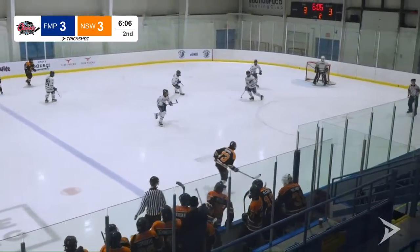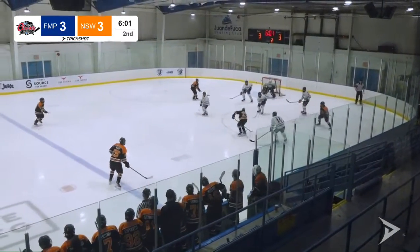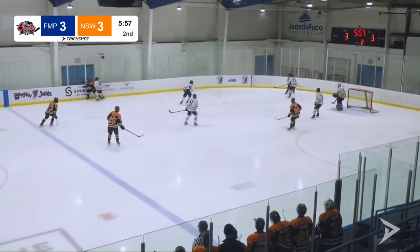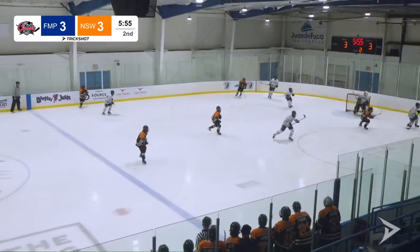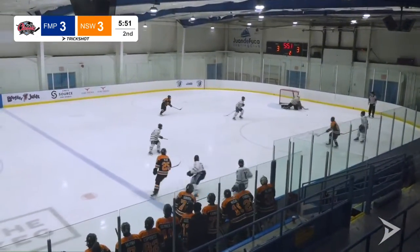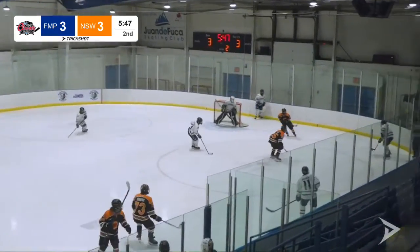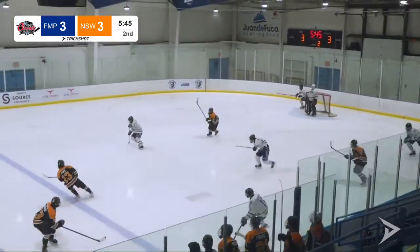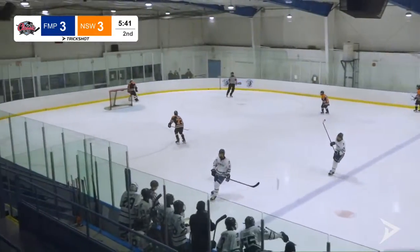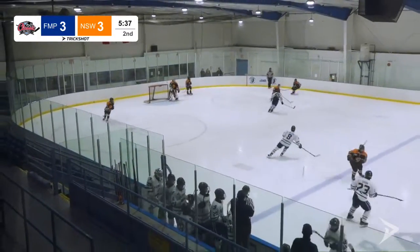That one's dumped in. Pulling it free. Verena tried to get a shot away. They'll be chopped in deep again. McCloskey in the corner up to the point. Verena will fire that one wide. Getting a piece of that one was Brossard. And out to center again. This one will be dumped in. Davis out to play it.